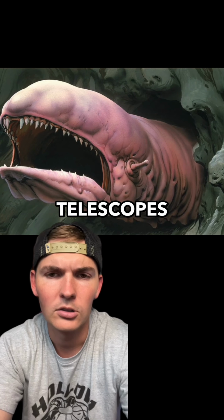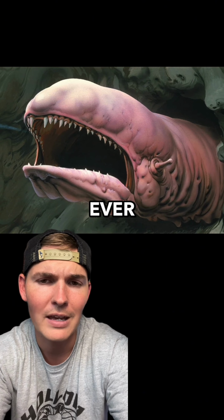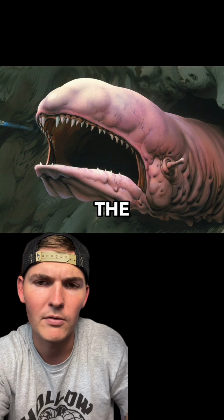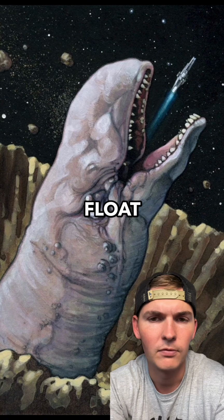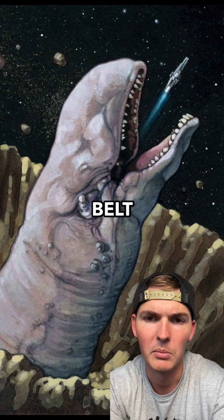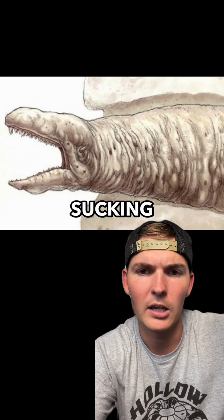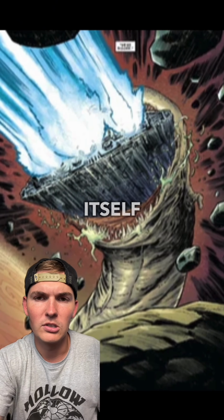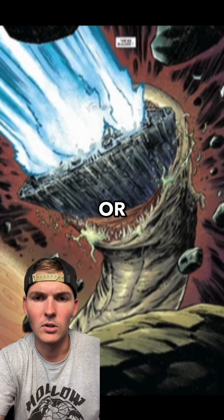Basically, it has telescopes for eyes that constantly detect the light from nearby stars, and if anything ever blocks that light, it will jump off of the asteroid it's eating and just start flying through space. It could float through space for a really long time until it reaches another asteroid belt. Once it's found a big enough asteroid, it burrows down really deep and then spreads out these root-like things and starts sucking up nutrients through them. But it also positions itself so it can lunge out and eat other asteroids or ships or other creatures in space.